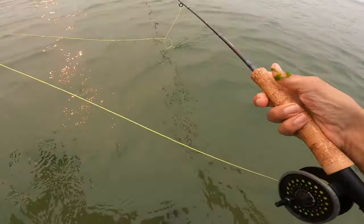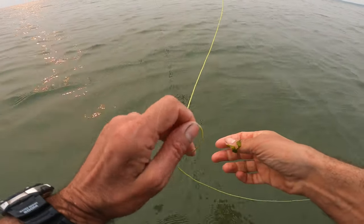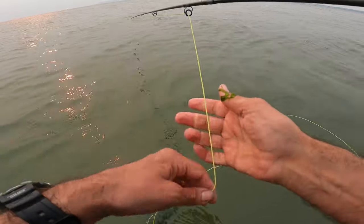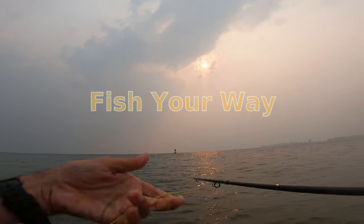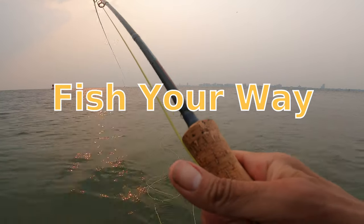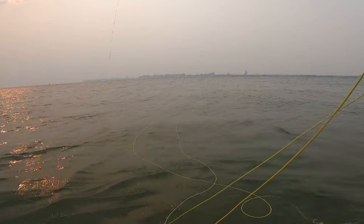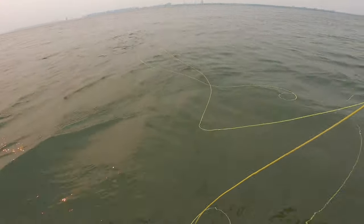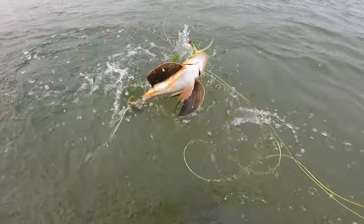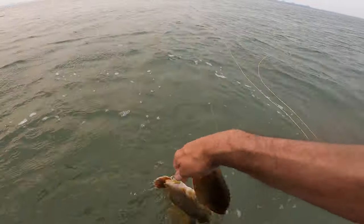I like to walk in with the line. That's all I need. Let that fly sink, do its magic. All right, working the Clouser here. It's a sea robin, I'm pretty sure. I know there are definitely blues around, there's tons of bait. I might go to the floating line soon. I'm just kind of having fun with the rod, fly fishing here.